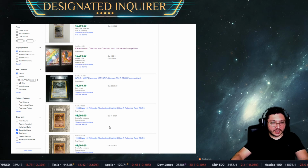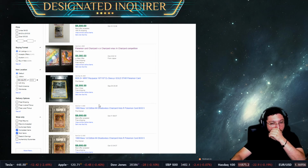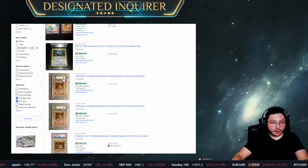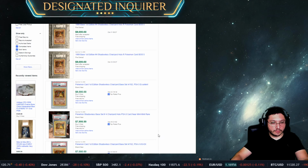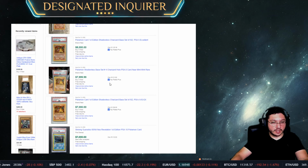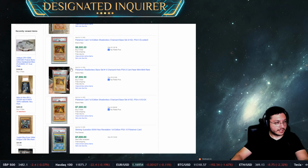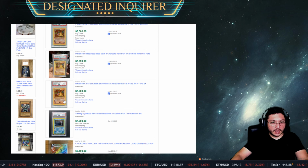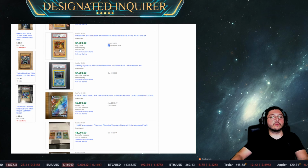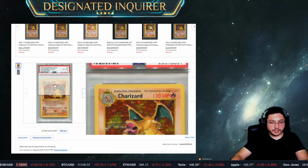Interesting. Okay, a Beckett 9 went for basically $9,000. A Beckett 5 of the first edition Shadowless went for $8,000. Two of them. One PSA 5 went for $8,000. PSA 8 went for $8,000 of just a Shadowless, not a first edition. That's the difference between the two here. A PSA 4 first edition Shadowless went for $7,000. That's incredible. Wow.